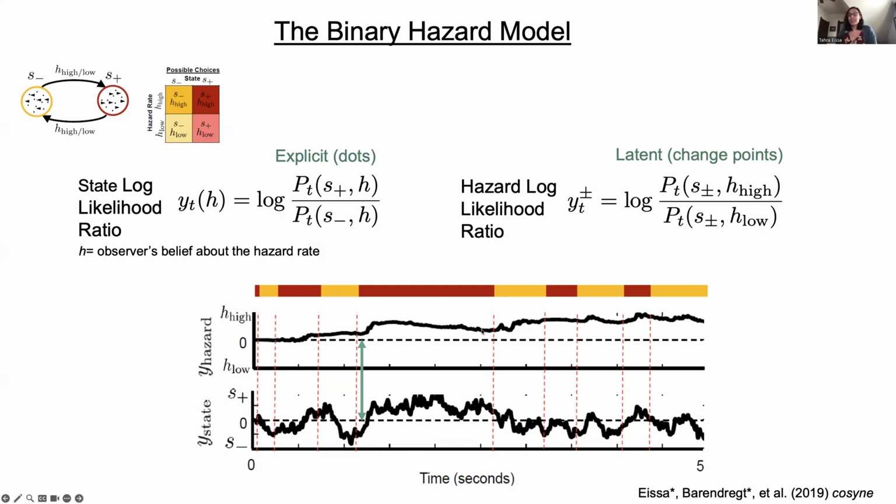Because maybe we start to think, I haven't seen any changes recently. Maybe it actually is that lower state. So these 2 pieces are balancing each other. Our belief about our state and our belief about hazard are coupled. And they're letting us do that hierarchical inference and answering the question of how we're updating. But what we need to do now is we really want to know what's happening in the behavior right at these change points. What does that update look like? And how can we use that to understand what people are doing?